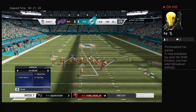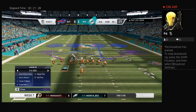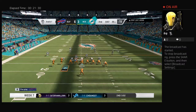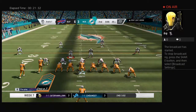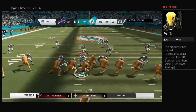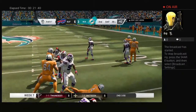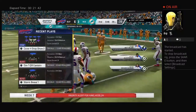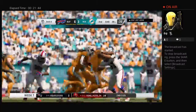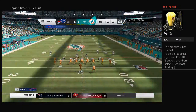The last run got 3. Now here's 2nd and 7. A 10th carry in the game for Cook. And he'll be upended at the 28-yard line. Just a 3-yard gain there. He really hasn't been able to get on track running the football, averaging less than 4 yards a carry.